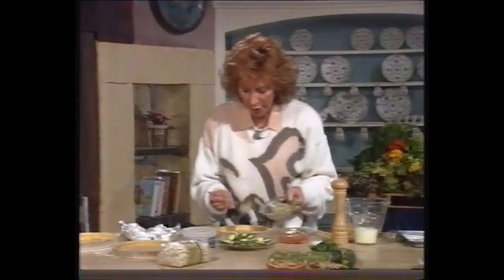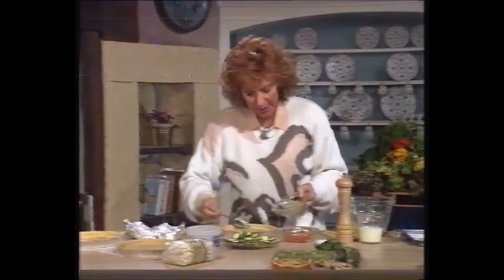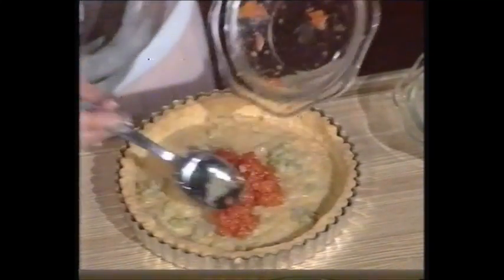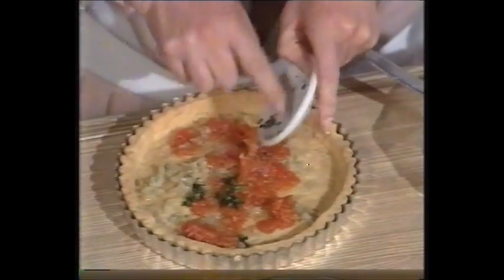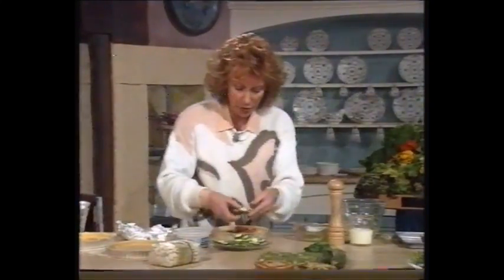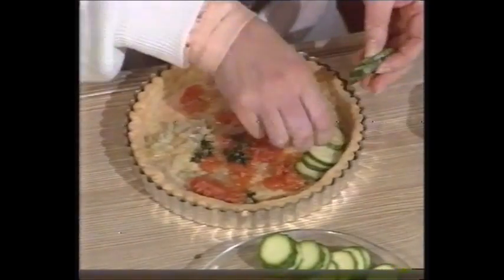Here's one that's finished, and I've made a slight variation to the recipe. Plain courgettes, but this time I've added some tomato, about a tablespoonful of onion, tomatoes with the seeds out and chopped, spread just over the top, and a little fresh basil, finely chopped and sprinkled over. There's a bit of garlic in there too. I fried it when I fried the onion. And then your courgettes sliced wafer thin, and they go over the top in a lovely pattern.